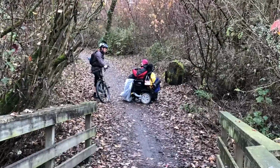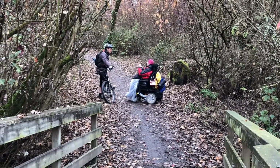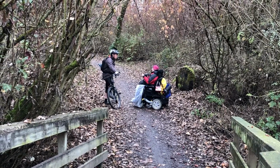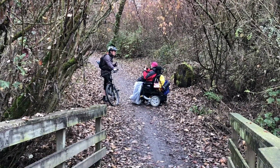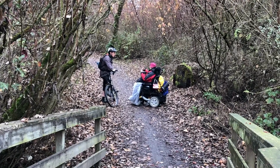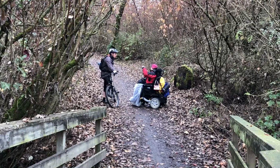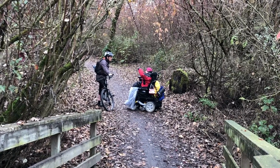So she's telling Richard about a couple of problem areas for the wheelchair, which is good because Richard works for the Parks Department and he can get these things fixed up. So that's good that we stumbled upon her.